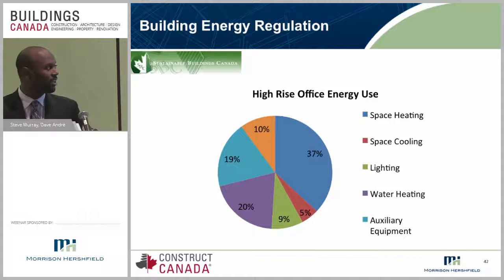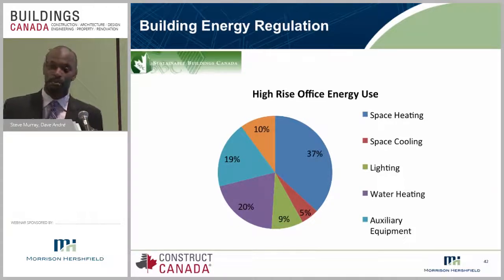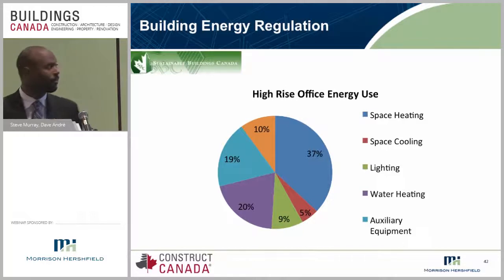So obviously, as you see for a high-rise office, roughly 37% of energy use is related to space heating. So that's a significant part of the pie. So if you have a poor performing envelope, which, obviously with glass, you're talking about an R3, that's obviously going to have a big impact on energy performance for the overall building.